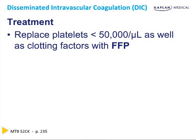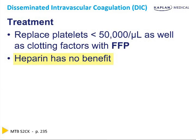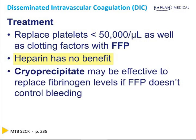Now, one of the problems is that people get taught sometimes that since it's a consumptive coagulopathy, you're clotting at some level. But heparin has no benefit in these patients. Don't give heparin to DIC. And even though you might have some old fact from the step 1 USMLE part of your brain about, hey, isn't there clotting somewhere? No, not when they present, because people with DIC present once all the clotting factors have been used up. They present when they're bleeding. So don't give heparin to people who are bleeding.